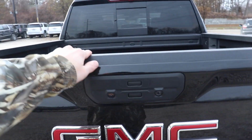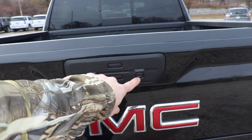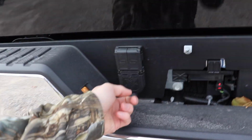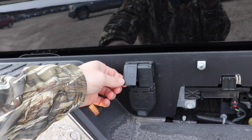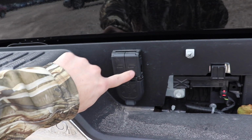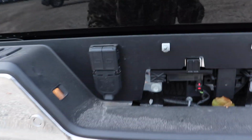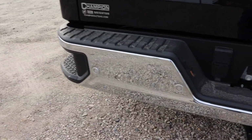This vehicle does have the multi-function tailgate, which I will show you later on in the video. There's your backup camera as well as your LED spotter light, which makes hooking up to a trailer at night very easy. Right here we have your 7-pin connector. No 4-pin connector, however, you do have camera hookups. The left side is for the camera inside of the trailer, and the right side is for the invisible trailer system. The camera goes on the back of the trailer, and then when you look at it on the screen, it looks like you're not even really towing anything, which is pretty cool. Parking sensors, again, in the back portion, and then we have your trailer hitch right there.